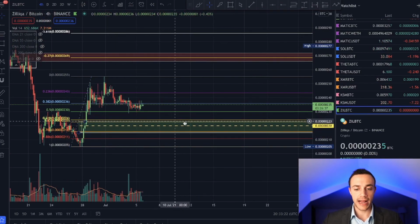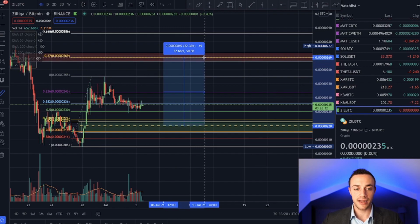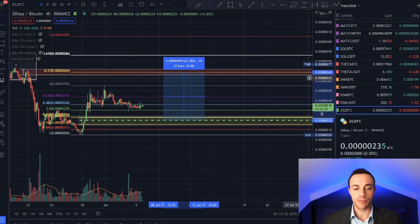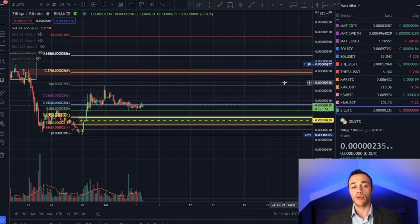But basically right now, I'm looking at 220 sats, and then it might take a month, month and a half, 2 months, but I can see us hitting 270 sats for about a 20% gain on your BTC pair. So that's what I'm looking at right now for Zilliqa. I would like to know, are you bullish or bearish on Zilliqa?